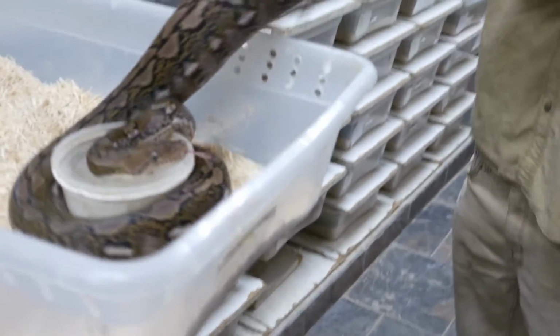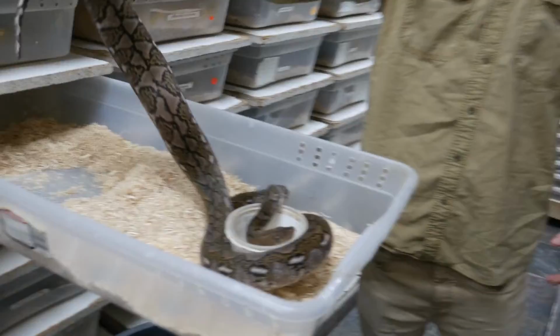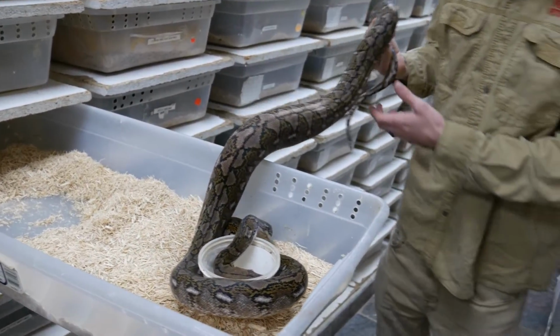She hasn't eaten in like 2.5 months, 3 months. So what that is, that's all her eggs basically getting shelled. So she'll lay about 6 weeks after this. But that is a 75% Super Dwarf Anery Het Snow.